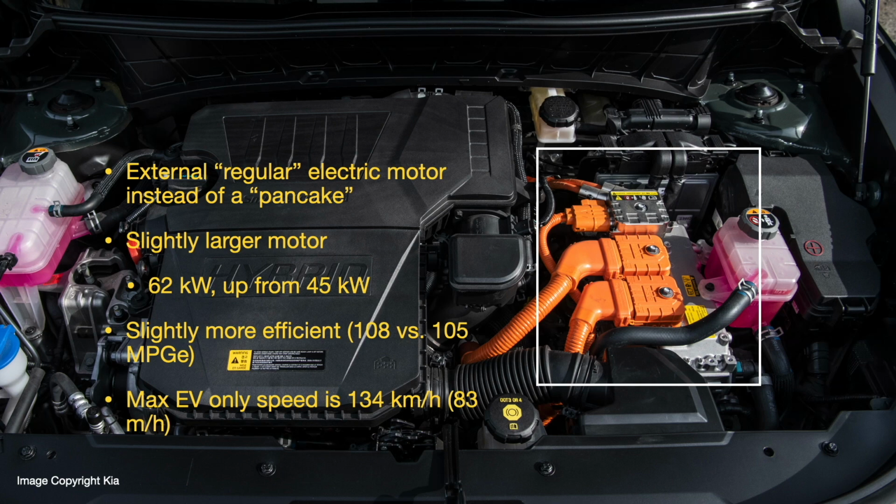I couldn't find any information about what the top speed of the EV mode is for the current plug-in hybrid. But when I have tried driving on the highway, 70 miles an hour or 113 kilometers per hour is probably about as fast as it can go. And then you're just maintaining speed. If you try to accelerate, you'll almost always drop back into hybrid mode.